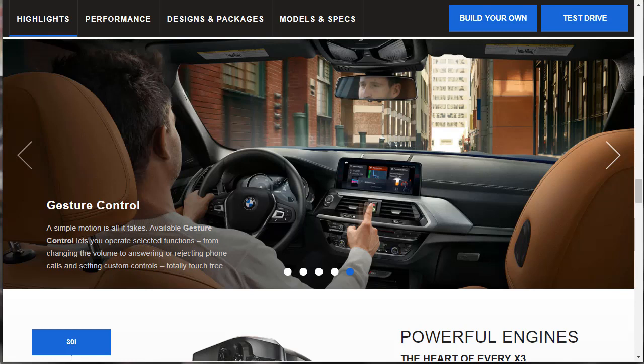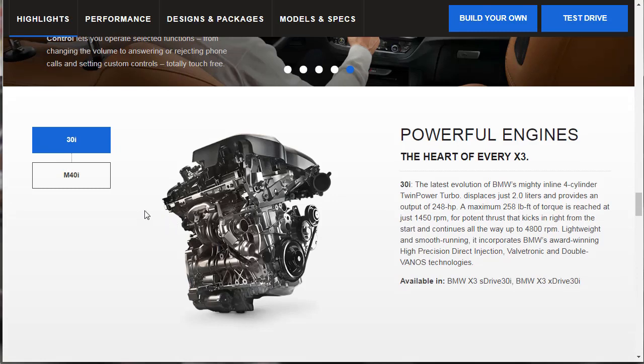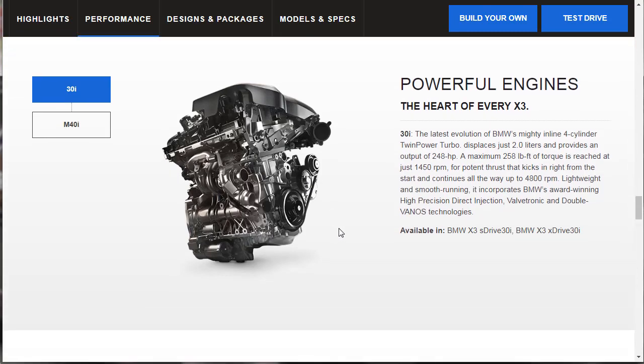Gesture control. A simple motion is all it takes. Available gesture control lets you operate selected functions, from changing the volume to answering or rejecting phone calls and setting custom controls. Totally touch-free. All right, now let's find out about the motor. So there's two motors. The latest evolution. So you've got the 2-liter provides output of 248 horsepower and 260 pound-feet of torque.